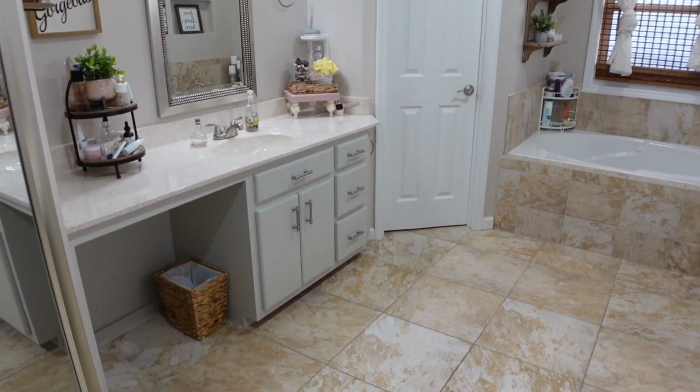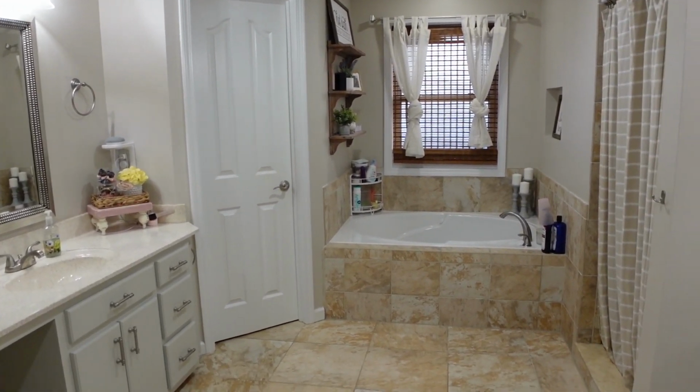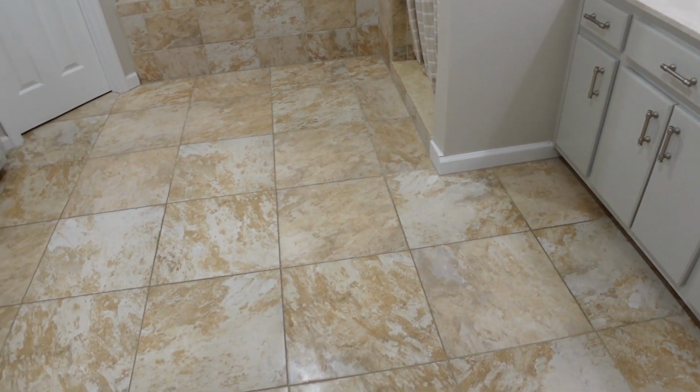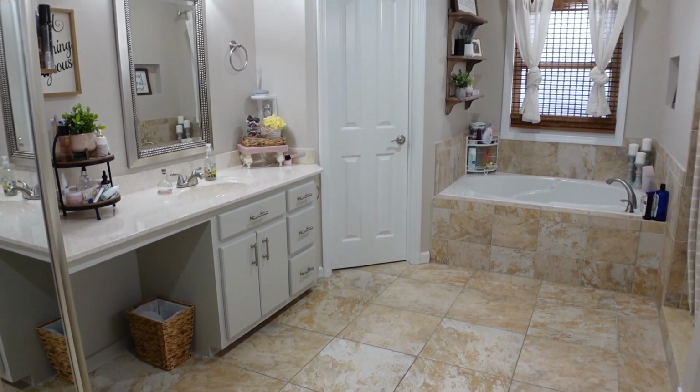And just like that, my bathroom looks so clean and so peaceful, and I'm just so happy to have it back like this, and I never ever want it to be like it was for this last week ever again.